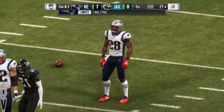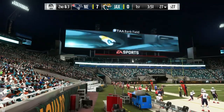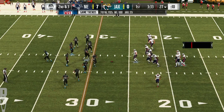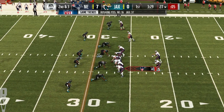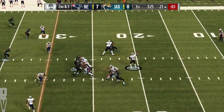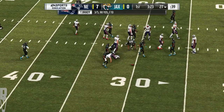I know most of the time when the ball's in the air, you're thinking wide receiver, tight end, but running backs, they can be a big part of any passing offense nowadays. Able to get 7 on that first down pass play. Second and 3. From the gun, it's Brady. And the hit jarred it loose. It's incomplete.